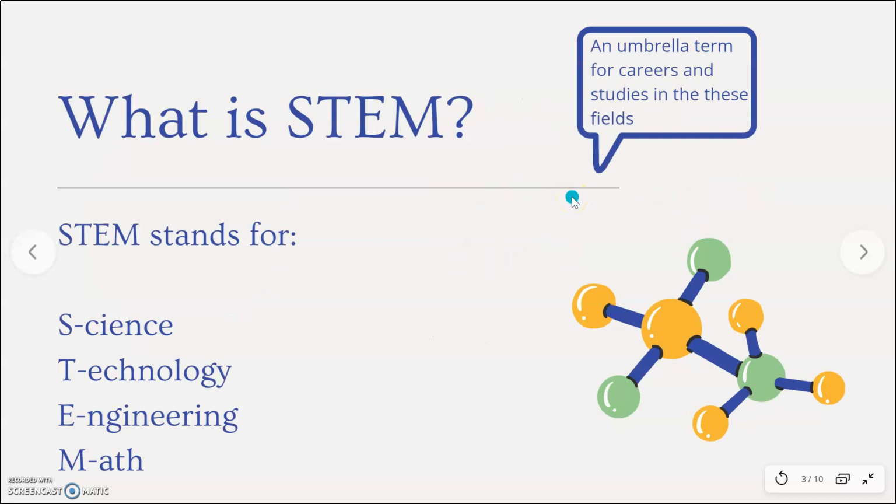So what is STEM? We hear STEM being thrown around a lot. STEM basically stands for science, technology, engineering, and math. And STEM is like an umbrella term for careers and studies within these specific fields, within science, technology, engineering, and math. So we're going to be looking at these specific careers.